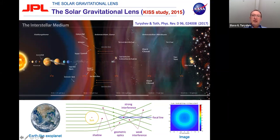And conveniently placed in the middle, the solar gravitational lensing region. The challenge here, of course, is the distance, because the sun, indeed, according to general relativity, acts as a lens, because when light travels around a massive body, the trajectory of the light ray is bent towards the mass. And here on the bottom of this chart, you see pretty much a scheme of how that works.